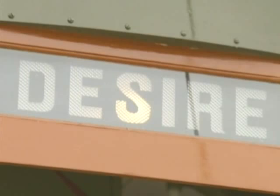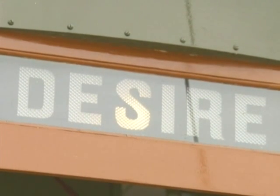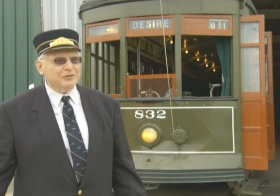and when it was restored one time, we had the man who was in charge of New Orleans streetcars come up here for it. We had a Dixieland band on it. We also had a wedding on this car. You can imagine the streetcar named Desire, have your wedding on that car.